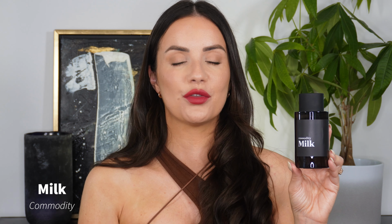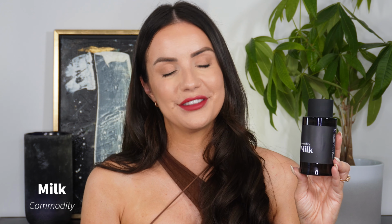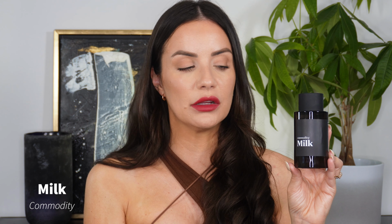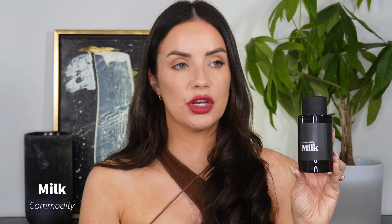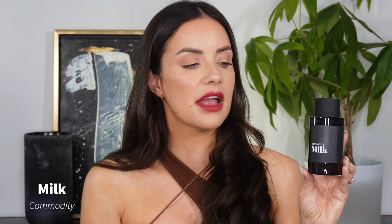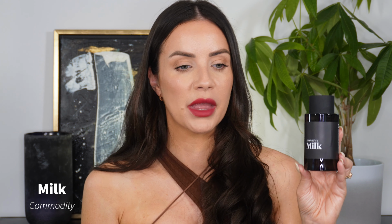Next up, we have Commodity Milk, and I spoke about this fragrance quite a lot last year, and it is still such an amazing fragrance. Now, Commodity is a really interesting concept. Some of you might already know this, but each fragrance comes in 3 different scent profiles. Now, this is the expressive version, which sits right in the middle. You then have a personal version, which is slightly more of a skin scent, but people around you will definitely still smell it. And then you have the bold version, which is of course meant to fill a room. And each version has a slightly different nuance.